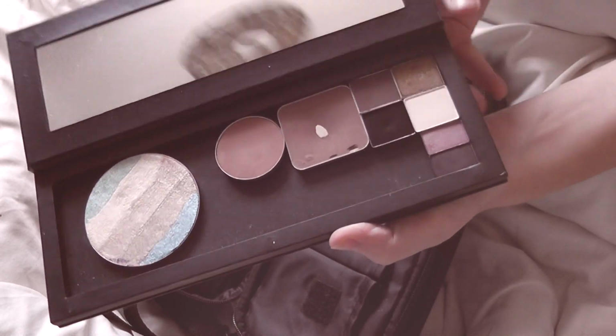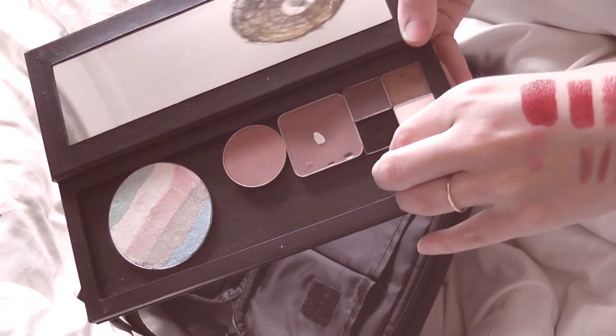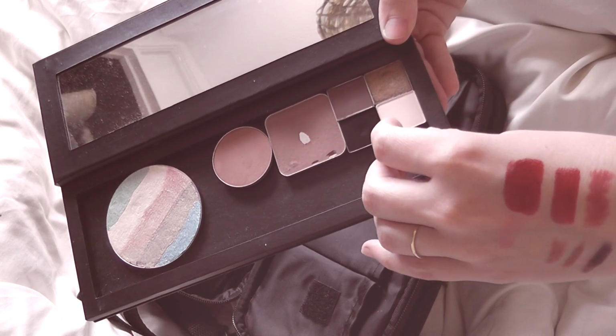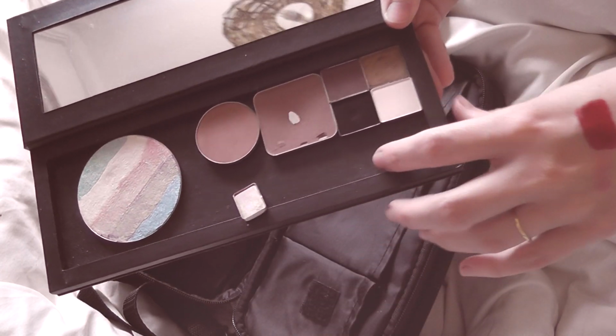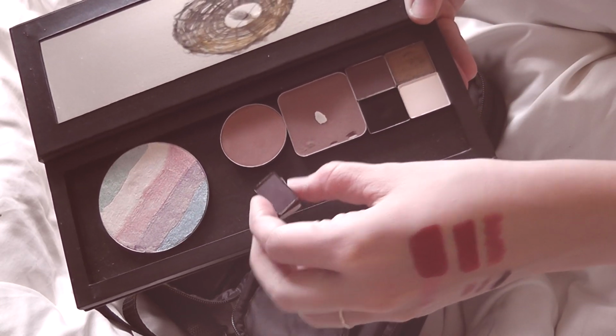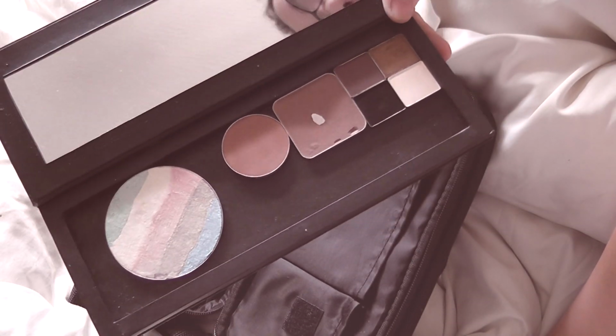Actually, these 2 colours I do need to chuck because they are expired, and even though normally I'm quite lenient with expiration dates when it comes to powder stuff, I noticed that my eyes aren't happy when I use these 2 colours, so these 2 have got to go. And these are the colours that I use regularly and that I love.